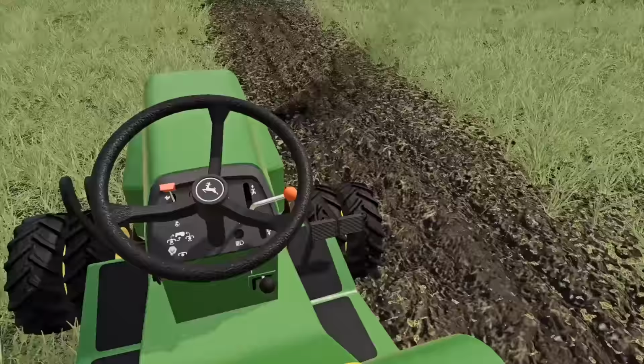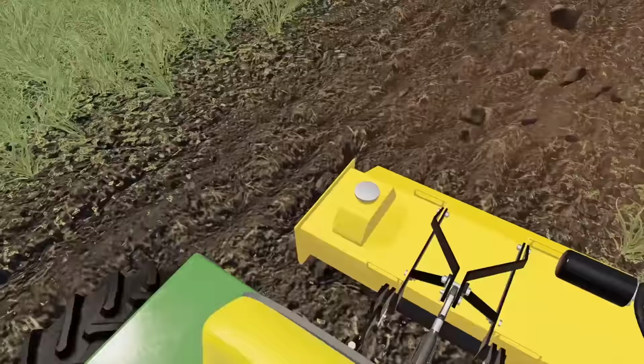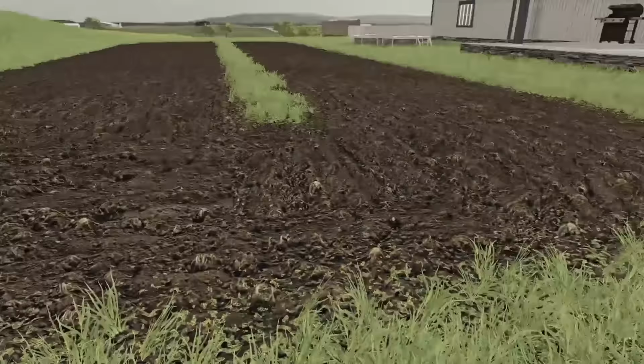There we go. I'll tell you what would be cool is to get like a one or two bottom plow to pull behind this garden tractor. That's what I should have done. But hey, a tiller's cool too. Okay, last strip. And then we should be good.